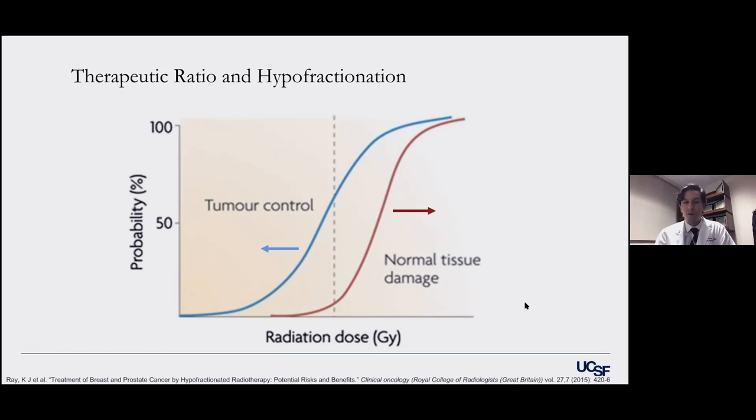In an ideal world, we could pull these two curves apart, the blue curve further to the left, the red curve further to the right, so that ideally they don't even overlap. At that point, we could pick a radiation dose to completely control cancer and not cause any side effects. In truth, if that was the case, radiation treatment would be very, very easy. We're not there. However, the use of slightly more radiation per treatment may be associated with slightly pulling these curves apart. And that is what hypofractionation is.